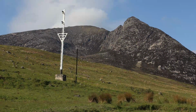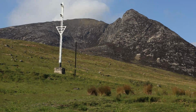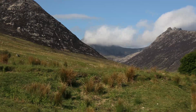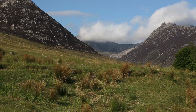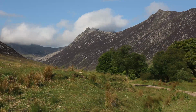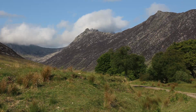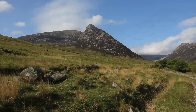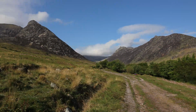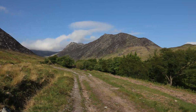Here's another view of the topmost marker post, but also looking up into Glen Sannox. Cior Mhor has got clouds around it just now, and up toward the castles and the Witch's Step, some clouds there as well. I'm sure they're going to burn off. Quite a view. Would be better if Cior Mhor was there, but beggars can't be choosers.